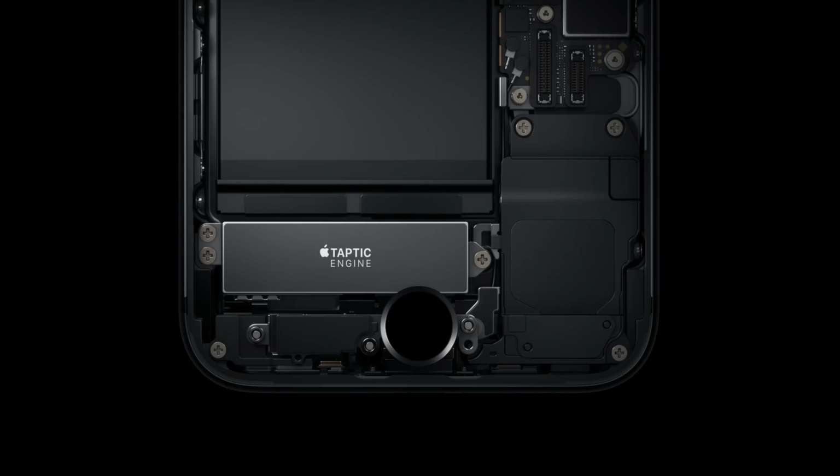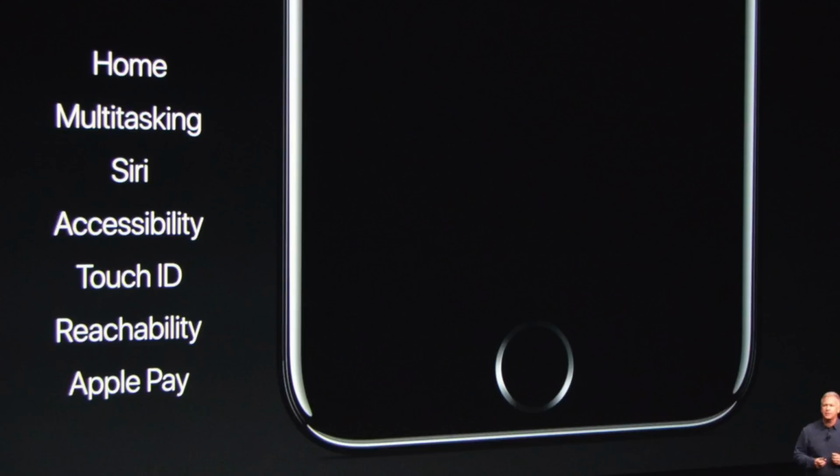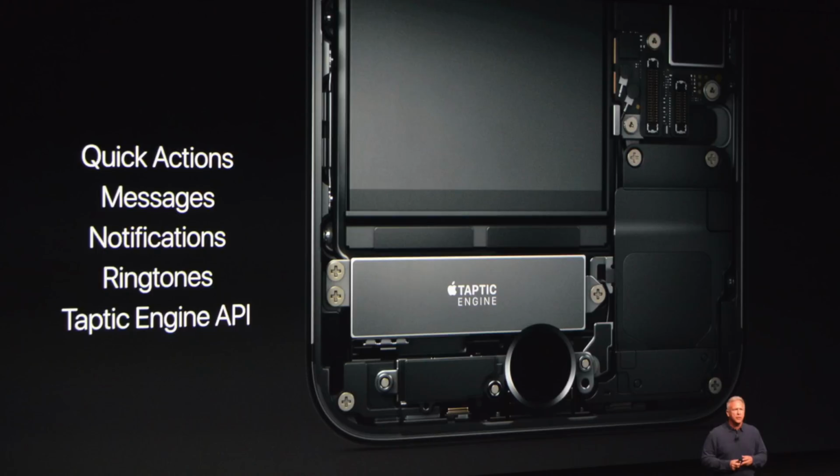23, the home button is not clickable anymore, so the home button has now been replaced by a Force Touch home button, just like we have in the 12-inch MacBook and the new MacBook Pros, and also the Apple Watch. So we now have a new Taptic engine underneath that home button, so when you press it, the Taptic engine beneath it vibrates, and it gives you the impression that you actually click the home button. However, all of the features of the home button are still here. So multitasking, reachability, triple click to access accessibility options, Siri, everything is still here.